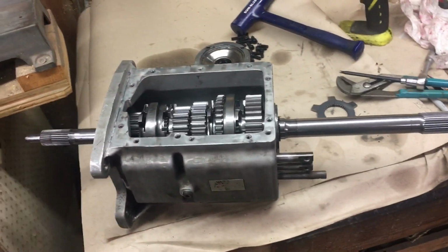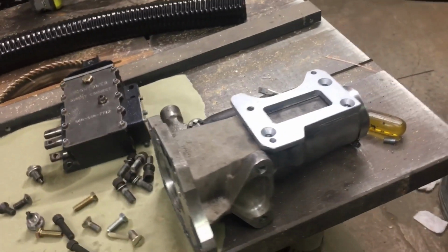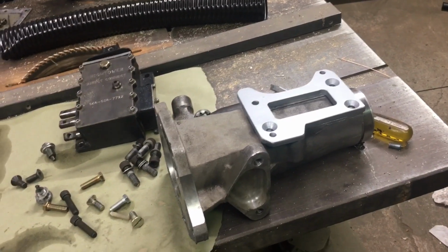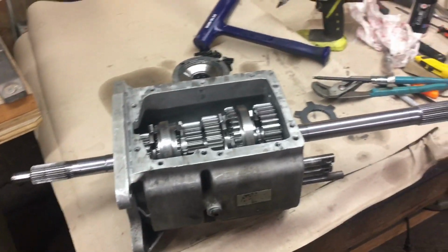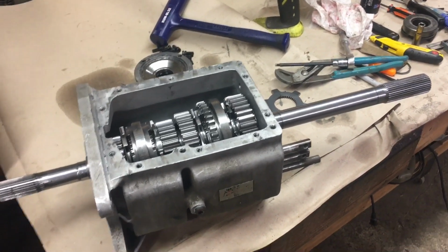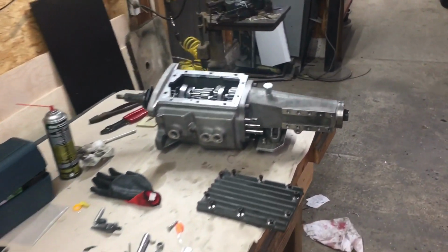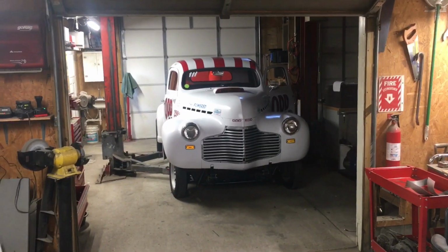Just need to put the bearing retainer and the back housing on, and we're working on relocating the shifter. Here's the tail housing. Got a shifter bracket that I made that's going to help us relocate the shifter, get it a little more ergonomic for the driver. And that's something that we've never done. It's still kind of set up for when I was in the truck, and it wasn't really ideal then either for me. So I'm going to try to make it as good as I can on my driver, so there'll be no room for error.